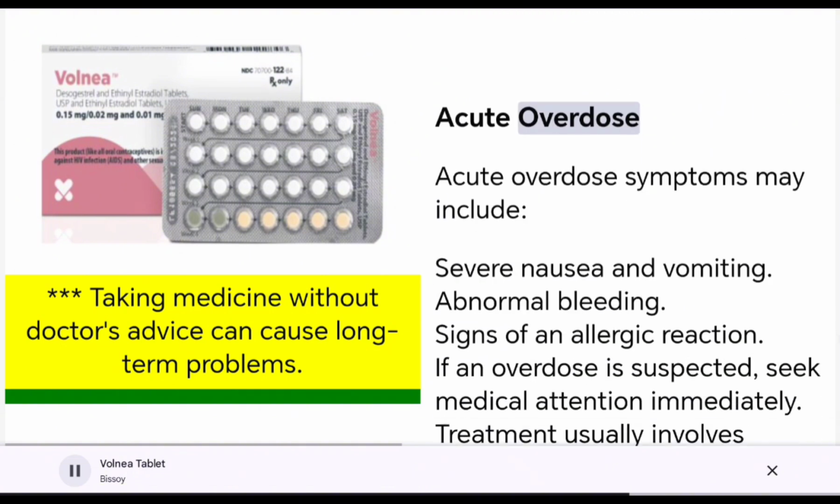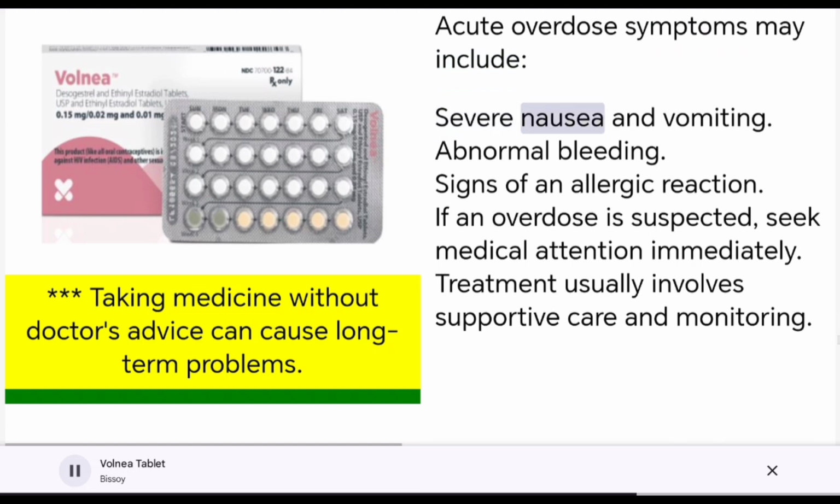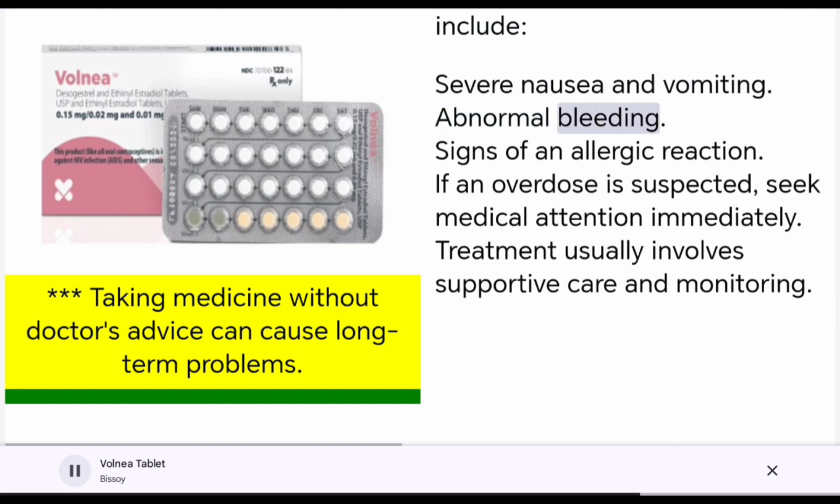Acute overdose. Acute overdose symptoms may include severe nausea and vomiting, abnormal bleeding, signs of an allergic reaction. If an overdose is suspected, seek medical attention immediately. Treatment usually involves supportive care and monitoring.